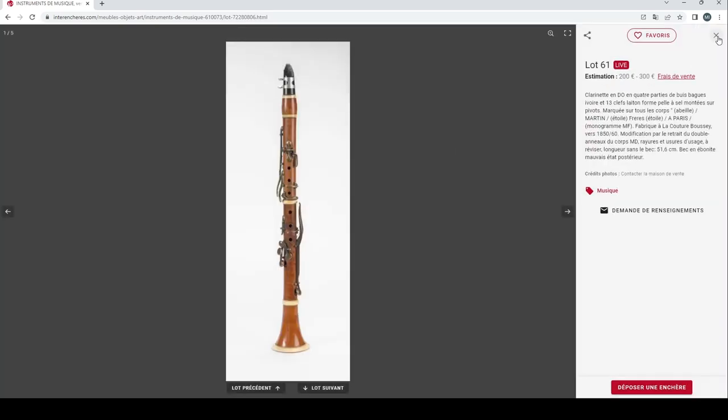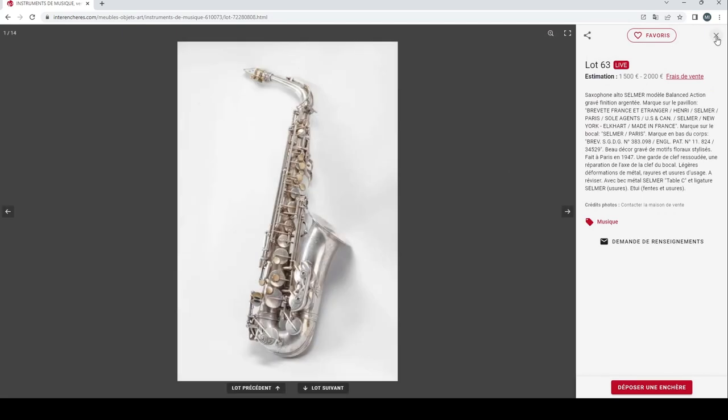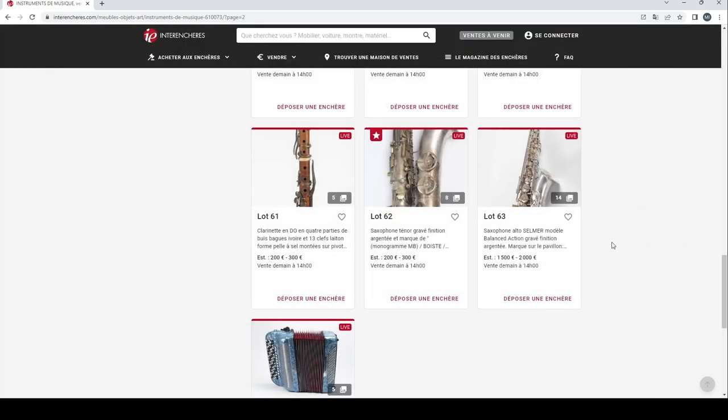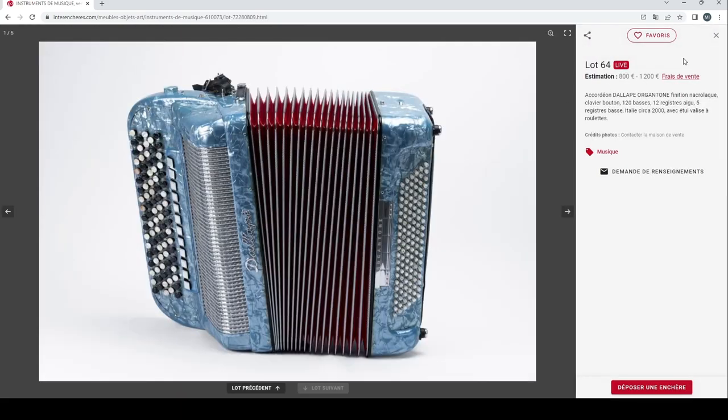The older clarinet. Saxophone, tenor saxophone, Couesnon Maurice. And the saxophone, Selmer, 1,500 to 2,000, what all of the people want, a nice Selmer one. An accordion by Delapa, Organ Tone.